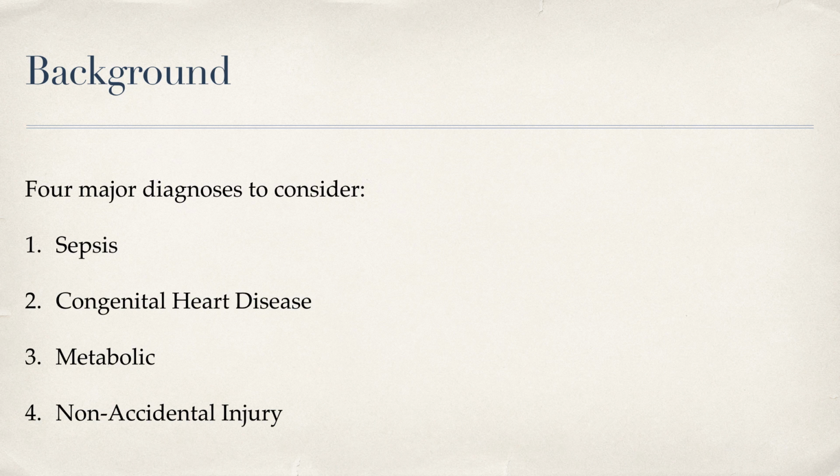So we generally give cefotaxime and amoxicillin, both in doses of 50 milligrams per kilogram intravenously, because they provide coverage against all the major organisms that could be causing sepsis in a newborn baby. And they are group B strep, E. coli, and Listeria. And the amoxicillin is primarily there to cover the Listeria. The cefotaxime will cover the group B strep and E. coli well.